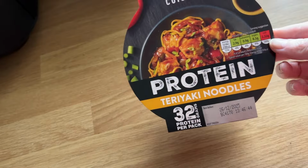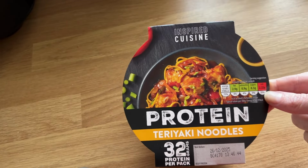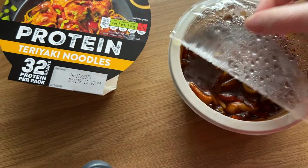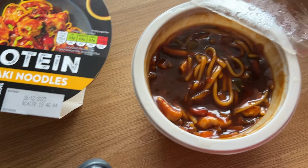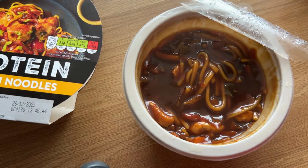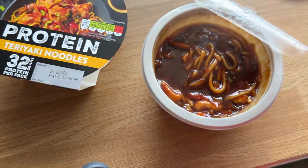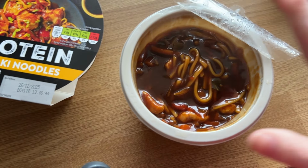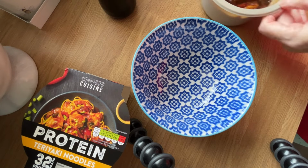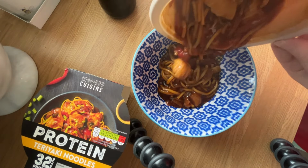So I'm having these teriyaki noodles, the protein one that I got from Aldi. Now I tried a little bit of the sauce and it was absolutely vile, really not very nice at all. So I added some of my own sweet teriyaki sauce in. It's a little bit better, but I don't think I'll be getting any more of these.